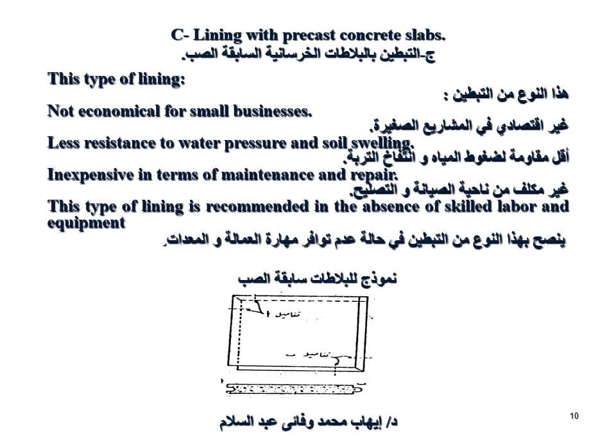Number C, that's very important, lining with precast concrete slabs. This type of lining is not economical for small projects, has less resistance to water pressure and soil swelling, and is inexpensive in terms of maintenance and repair. This type of lining is recommended in the absence of skilled labor and equipment.